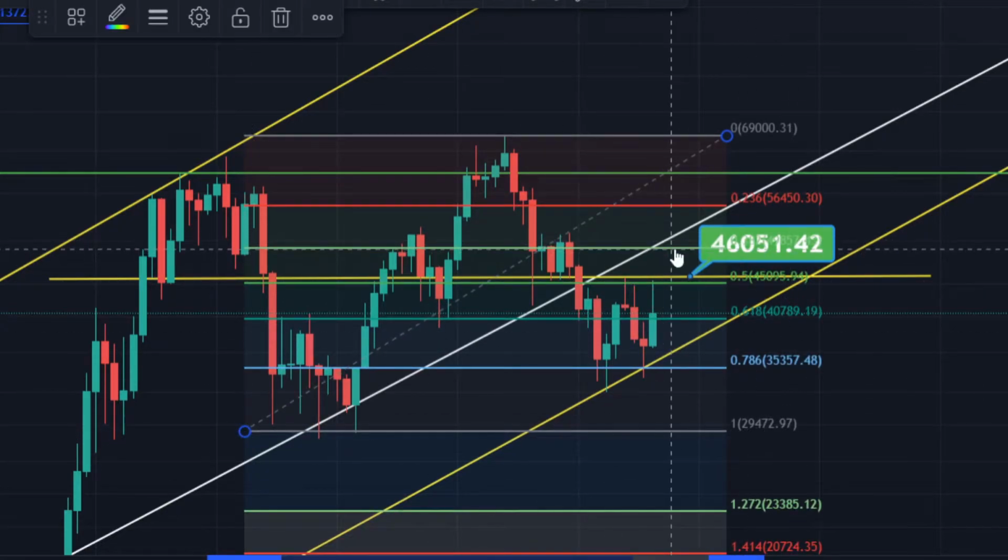It can rally all the way up to 50,000. Once we break this level, 50,000 is the next level, might go a little bit above, maybe 51,000.